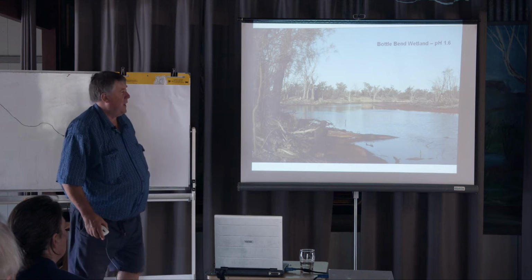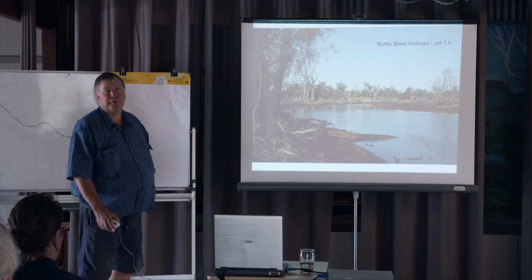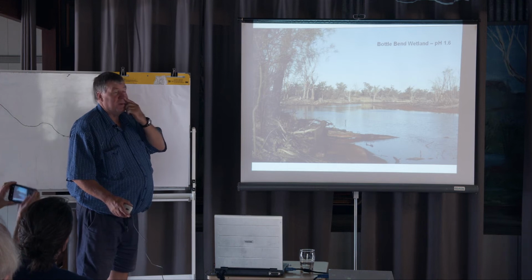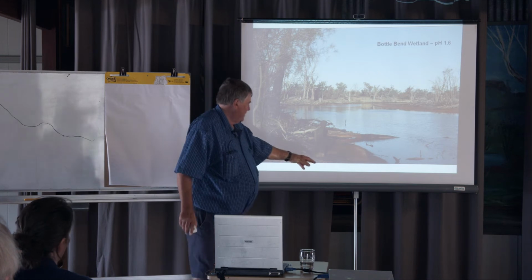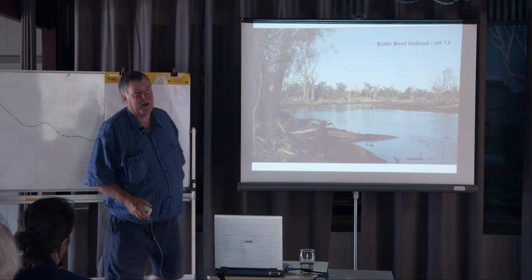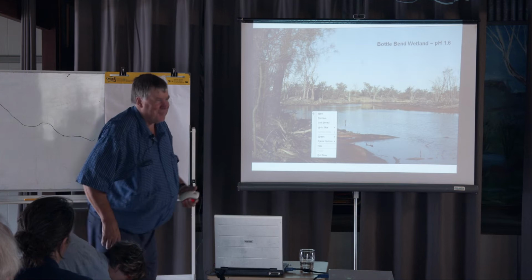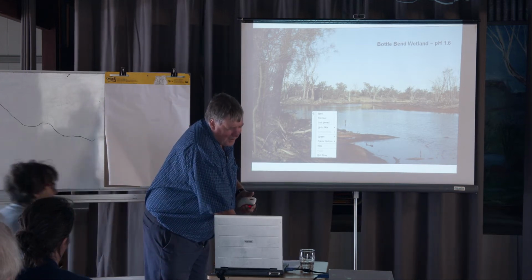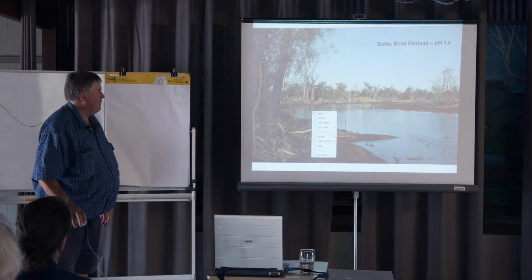This is Bottle Bend down near Mildura. pH 1.6. I've got another slide I didn't put in here, but one of the commissioners of the Murray-Darling Basin was wearing Gucci shoes and he stepped about there. He got back to Mildura, which is about 15 k's away, and it ripped all the glue out of his shoe, and he's flopping along.